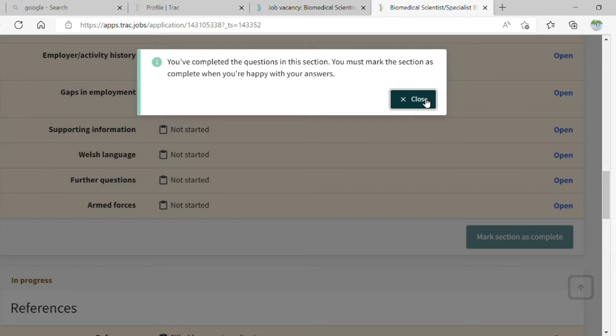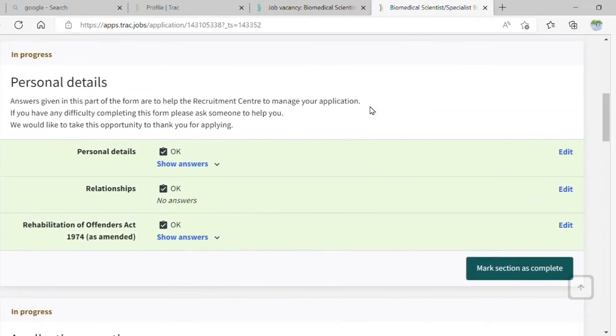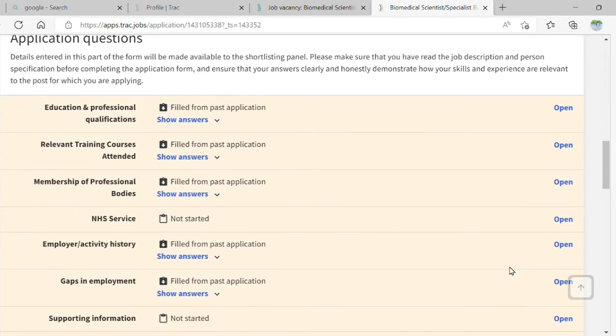So you completed the first section, close it. You completed the first section of personal details, rehabilitations, and relationship. Just mark the section as complete. Click here to mark that you have completed this section, and then go down to application questions. Here you need to mention your educational and professional qualifications, training courses you attended, membership of professional bodies, NHS service if you have already worked for the NHS, employment activity history, employment gaps, and supporting information.